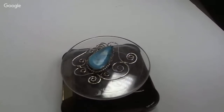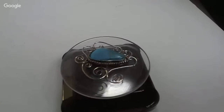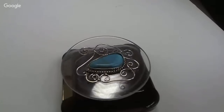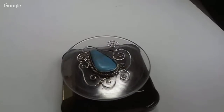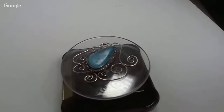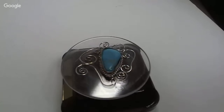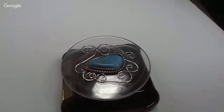160 looking for 170. This is a brooch and it is a pendant. You will be able to wear it both ways. That is going to look so pretty as a pendant. I can't get over it. So it's really big, but then that delicate swirl design really makes it look very feminine.